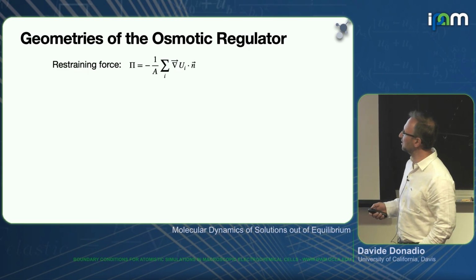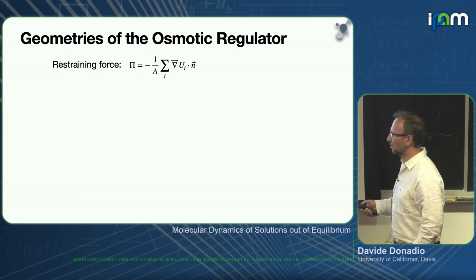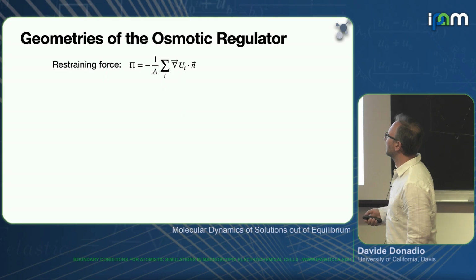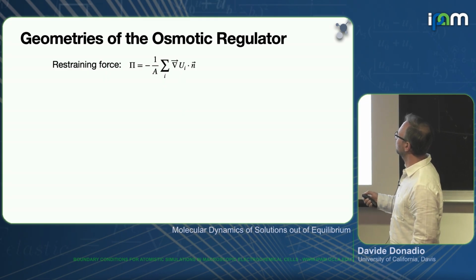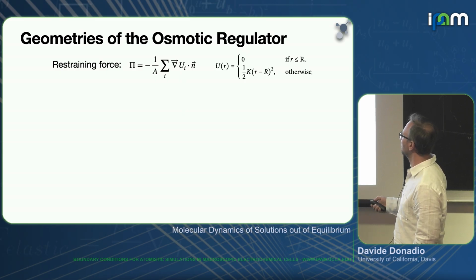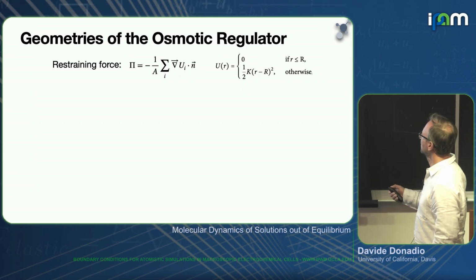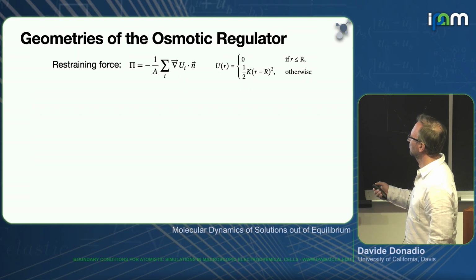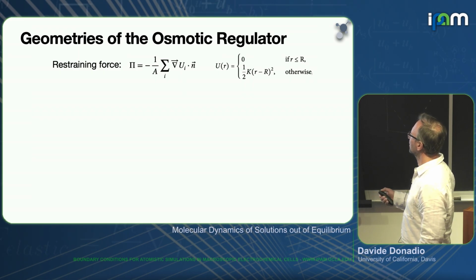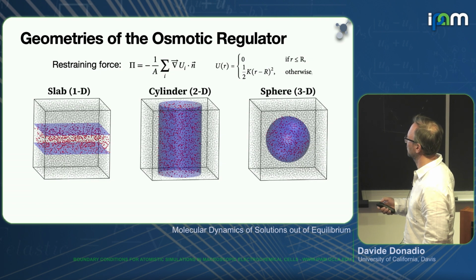So we were implementing this as a restraining force. The membrane is, by our choice for simplicity, so this is the general form of the restraining force on the osmotic pressure, the gradient of a potential, and we decided to use a flat bottom harmonic potential with this expression here, where the small r is a reference for the atoms, and R is the position of the membrane.